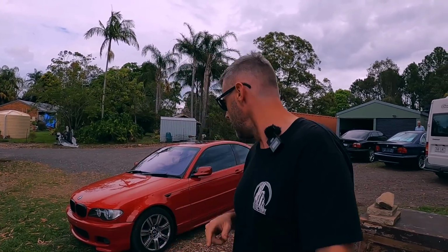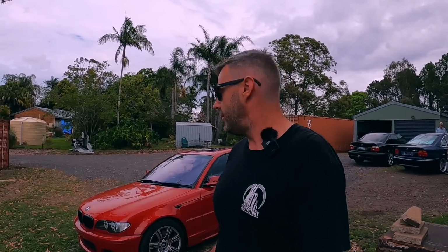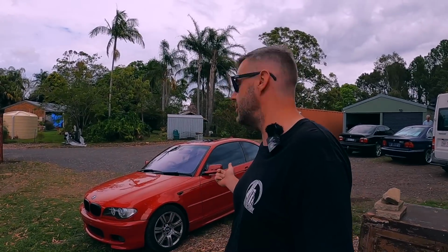Now, as you've seen, we've just unloaded this E46 330ci off of the car trailer. It's actually owned by our old man. If you don't know, David and myself are actually brothers. And like a lot of people, we get our car passion from our father, and he has recently had the urge to do something with an E46 coupe.